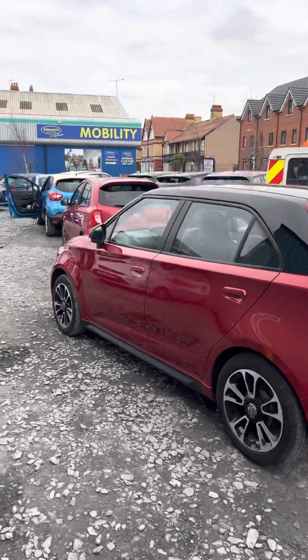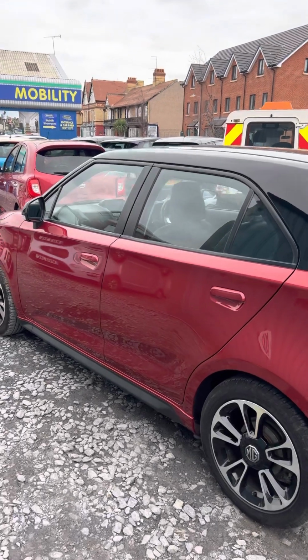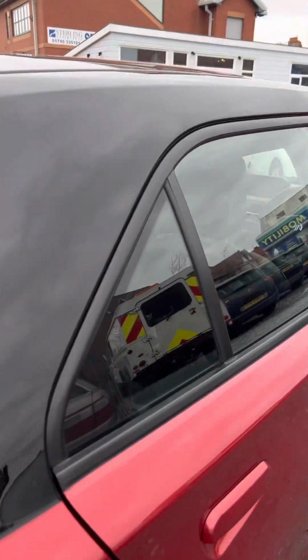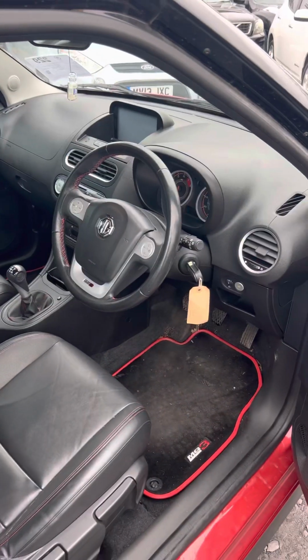Right, good morning. So, a few extra cars are coming in that are really nice. If you know anybody that is looking for a nice car, all of them come with 12 months MOT and all of the advisories are done. They all come with 12 months parts and labour warranty from a company called AutoGuard, in conjunction with us.